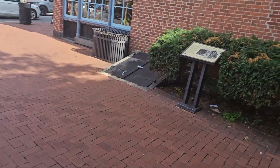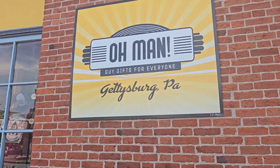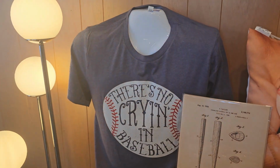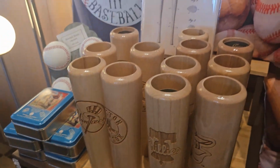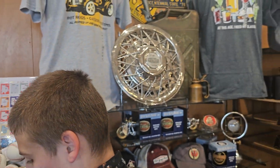I did not expect in Gettysburg to see, oh man, isn't that Florida based? It's a man store for all things man. Check that out. There's no crying in baseball. They have baseball bat drinking mugs. There's the Orioles. I'm not seeing the Dodgers though. No Dodgers. We got mitts, balls, old guys rule. At this age, I need my glasses.